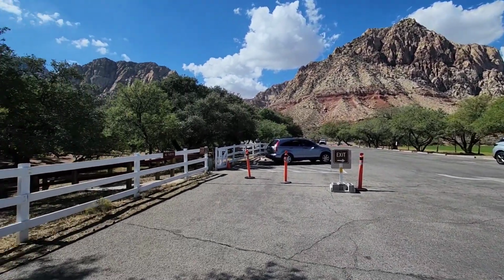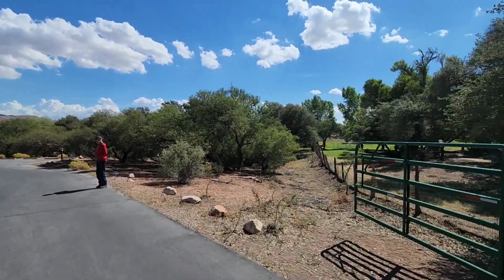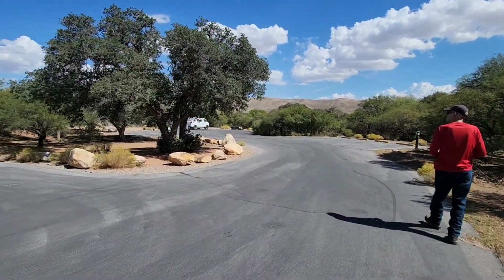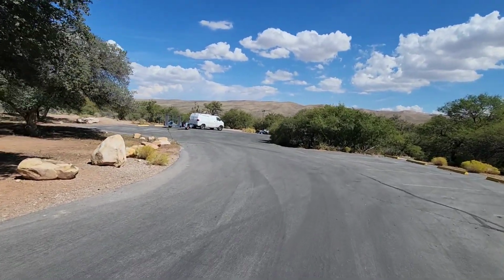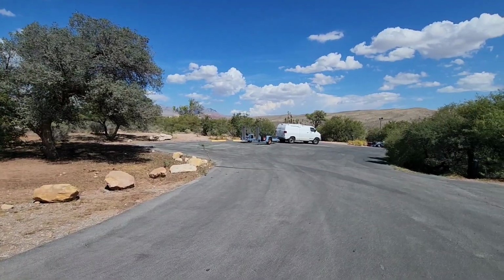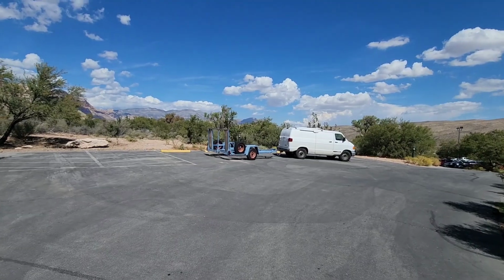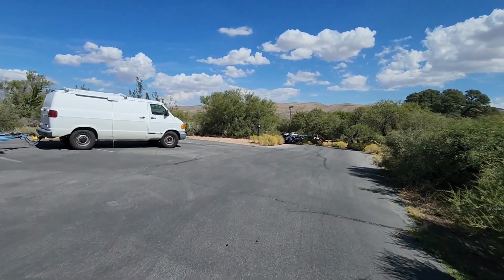Parking area. This is a group area only, and you must have a reservation. And Model T cars are down here today. There's no Model T cars. There's regular cars down there. Model A. Model A, what's that? Not any of those.